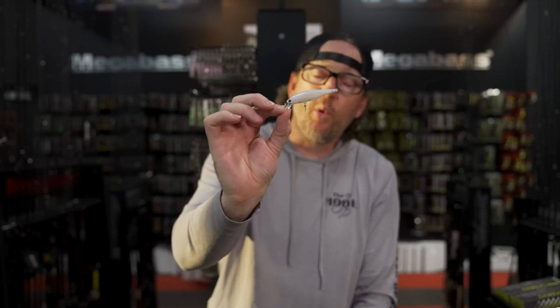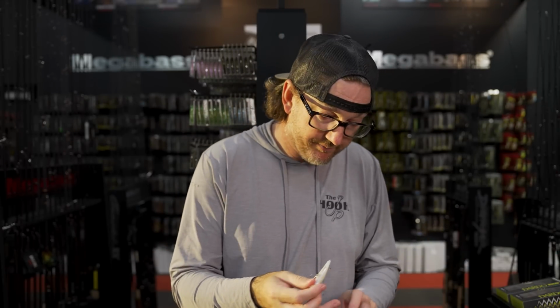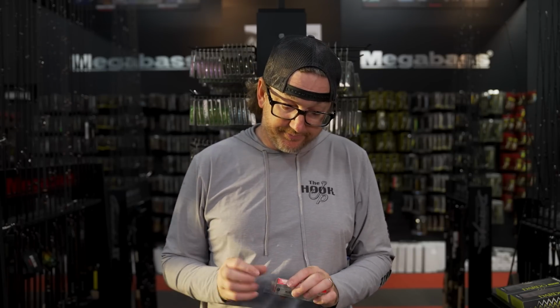Number 2, Pointer 65 for sure. That is on my list. It's a versatile bait for sure. Like watching them work that in current, which is hard to work a jerkbait in, and that thing didn't sacrifice any action in moving current. It's pretty impressive. One of the reasons why is Lucky Craft.